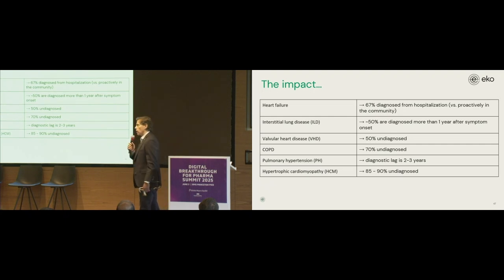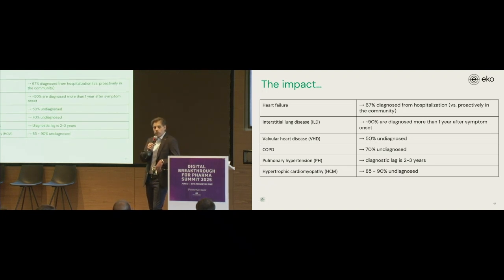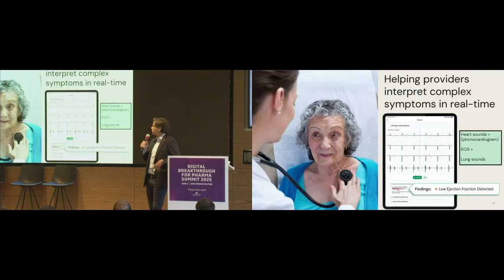And so a couple things in common. First, for all of these conditions, there's a direct correlation between patient outcomes and how quickly these diseases are diagnosed. The quicker they're diagnosed, the quicker on therapy, the better the outcomes. Second thing that these all have in common is that each has signals in the heart sounds or lung sounds and ECG of that patient that we can tap into to determine whether or not this patient has the disease.